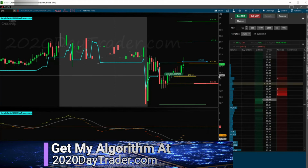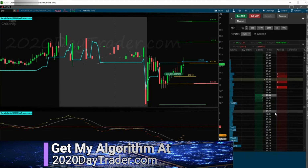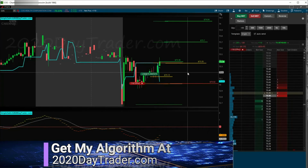Okay, so there we go. Now we got our speed bump in, and then we'll put our stop in down here, 73.02. All right, there we go. So we got that all speed bumped up and ready to go, and we'll see if that one gives us a recovery.